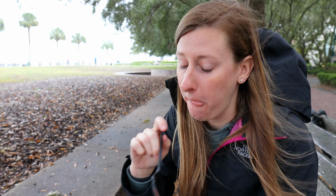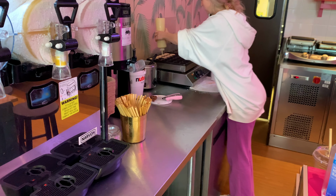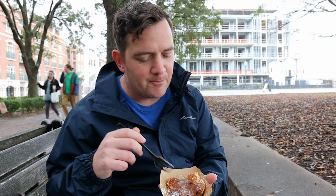Super chocolatey, super fluffy. Yeah, they're awesome. And I've got the Nutella, and they're warm. I mean, they're hot. They make them fresh right out of the little mini pancake griddle. Man, these are awesome. They definitely lived up to the hype.